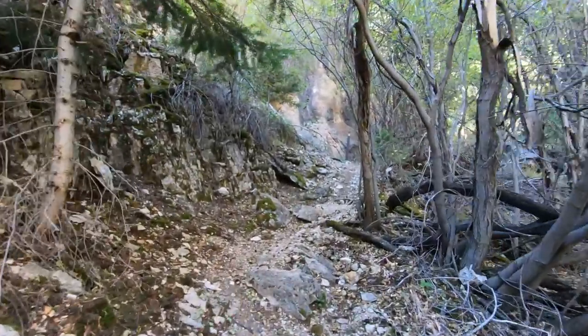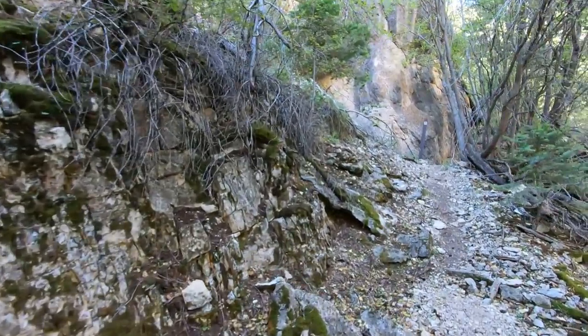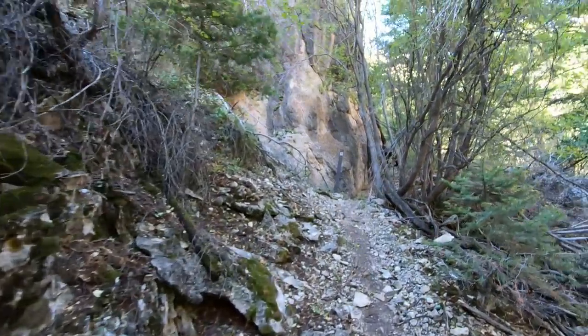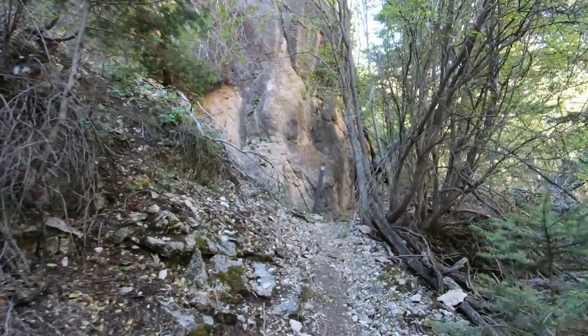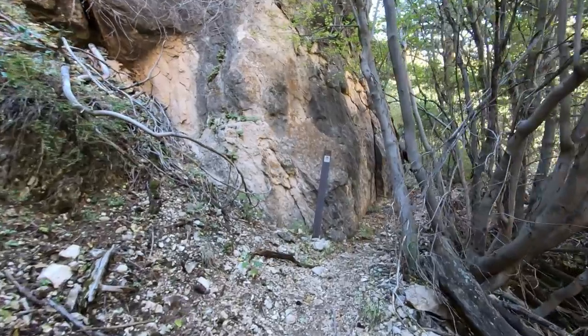Finally, we're in the shade and it cooled down. It feels like a good 10, 15 degrees. Feels very nice through here. And I think as soon as we get out of the trees here, we might be up on top. We're getting pretty close to our destination.